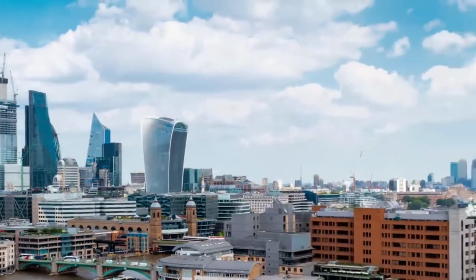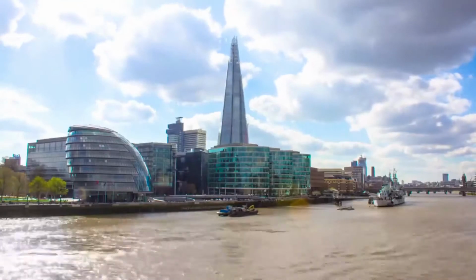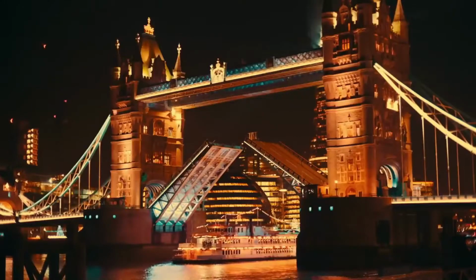London is a city with a population of over 8 million people and is the capital and the largest city of the United Kingdom. It is one of the most popular tourist destinations in the world.